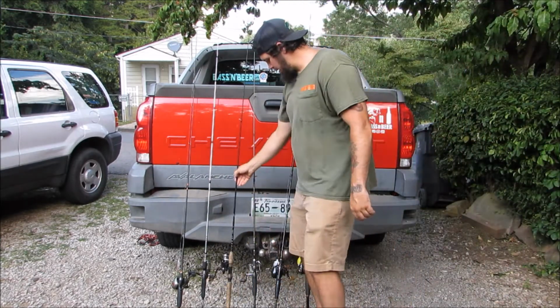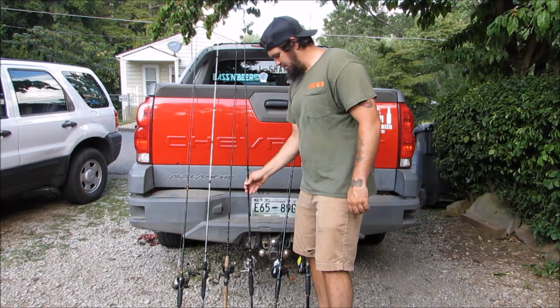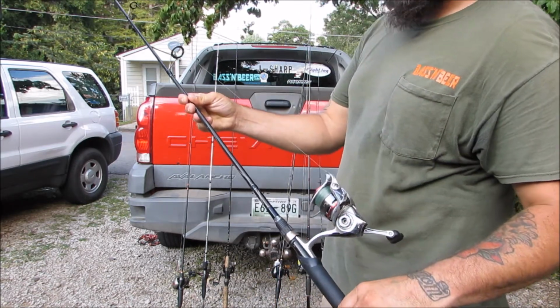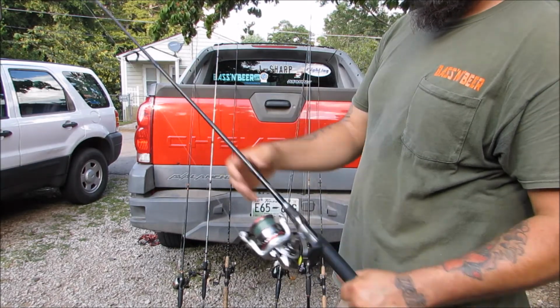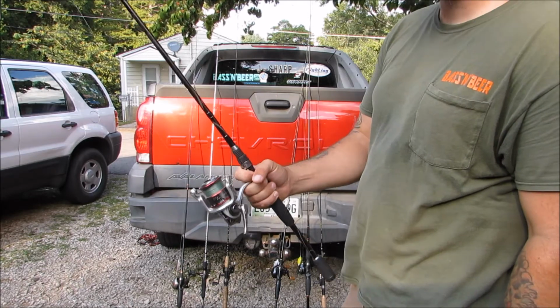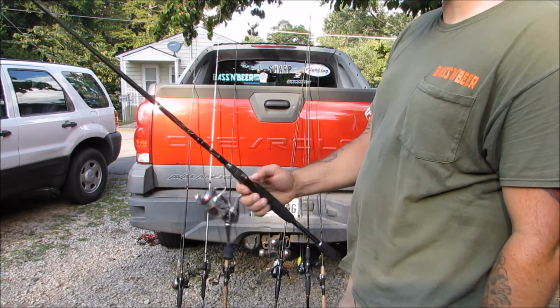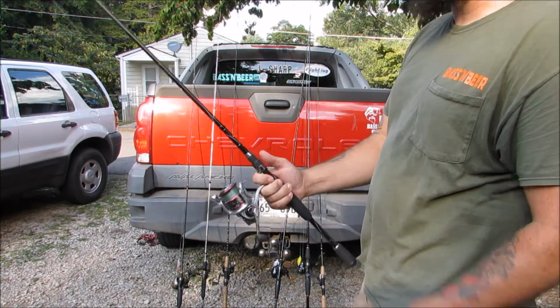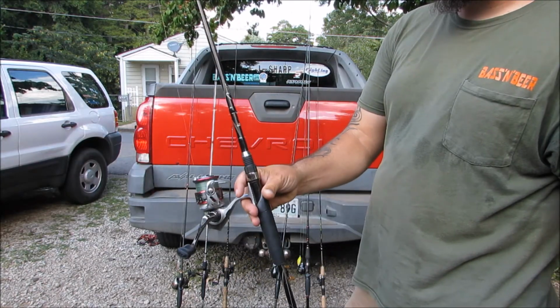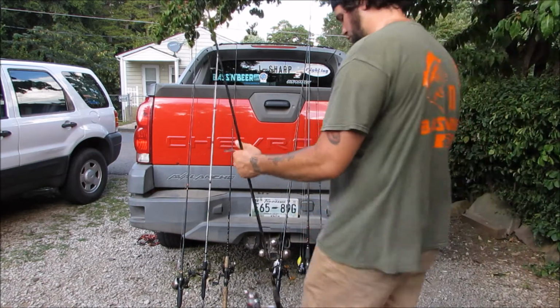I've got the Aura S, the Abu Garcia, 7 foot medium, and it's just the Aura S. It was in perfect shape when I bought it. I wore the heck out of this thing, guys. I fish this thing a lot, wacky rig, Texas rig, stuff like that. I believe this is what I caught those brown trout and rainbow trout on the other day. Pretty nice little spinning setup.